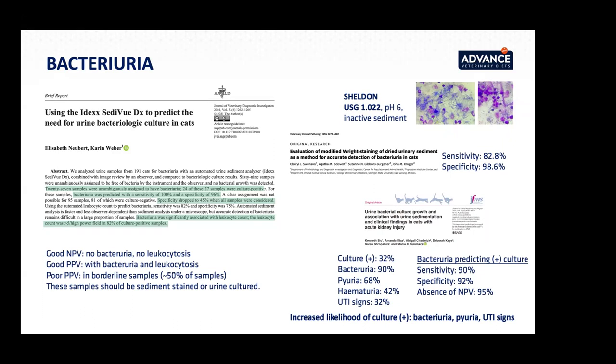And this is not reliable. So the recommendation is, when you find the specific gravity with no clear result, you need to do the urinary sediment and stain it, okay? Even if this article is about exacerbation of CKD, they found that when you find bacteria in the urinary sediment, it's very predictive, there is a very good correlation that you're going to find a positive bacterial culture.